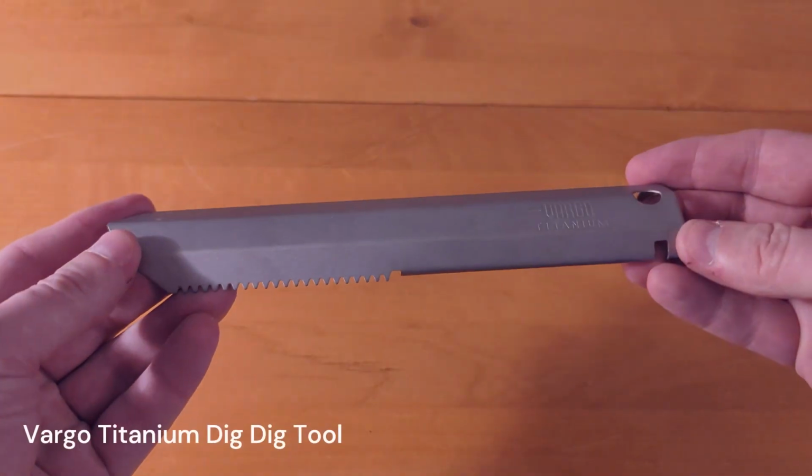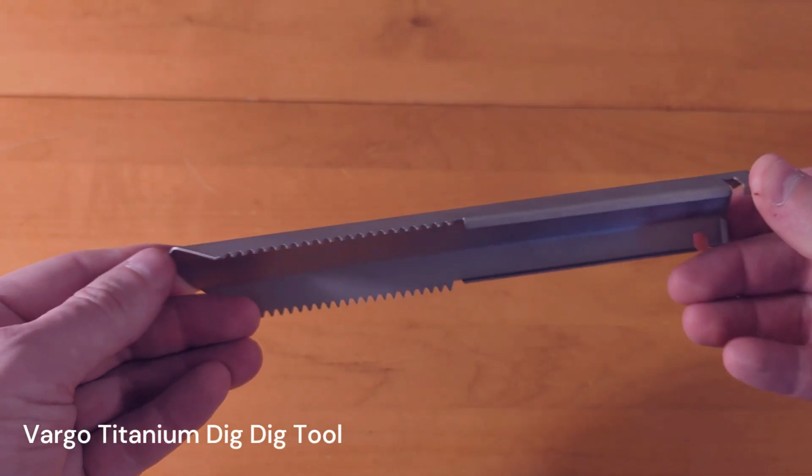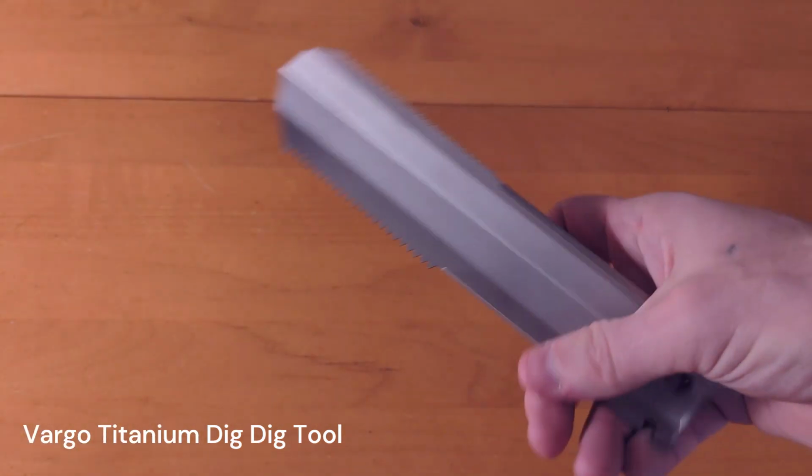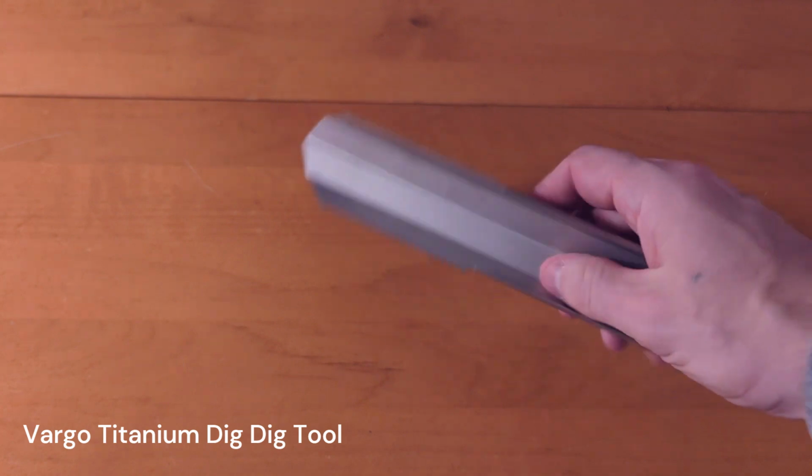Having a trowel handy is useful when you need to dig cat holes. This ultralight titanium trowel can also be used as a tent stake if necessary, and its serrated edges can be used as a mini saw.